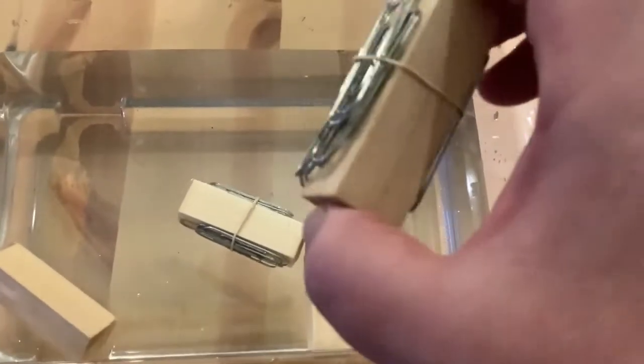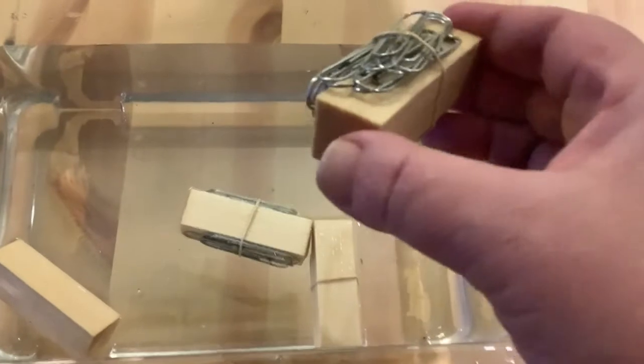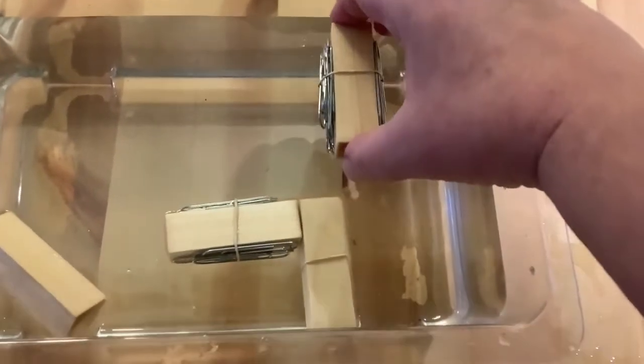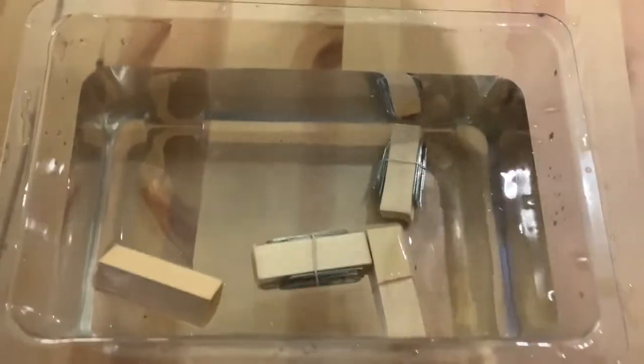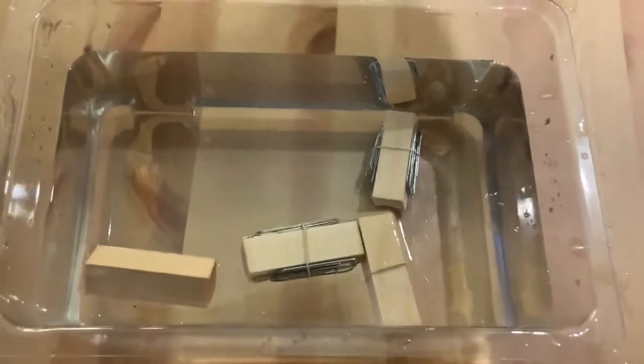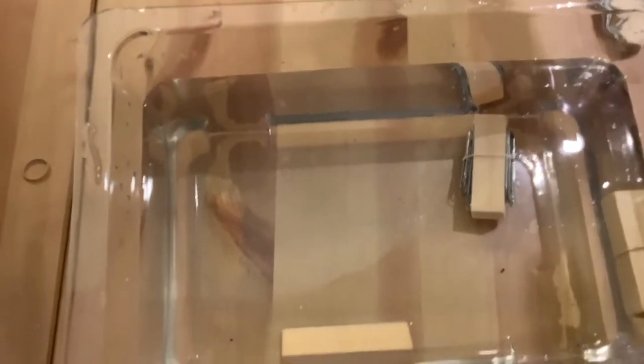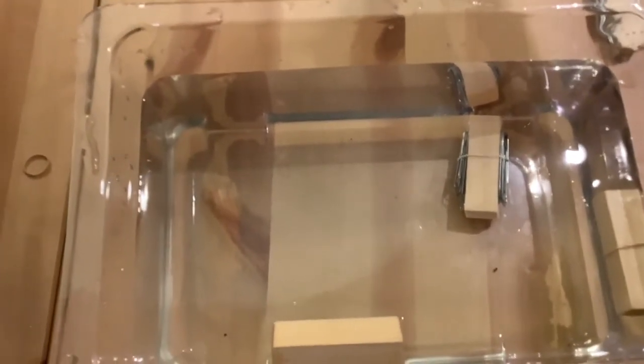But this one is quite full. There's actually 30. What do you think's going to happen here? Boom! It sank down to the bottom. So we know that 20 was nice, but 30 was too many. But there's still more people who want to get on the boat. Do we give it a try?